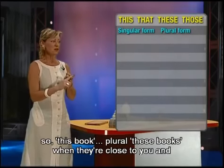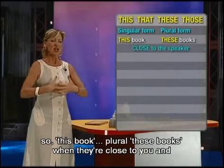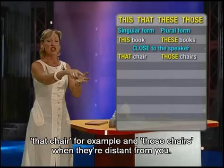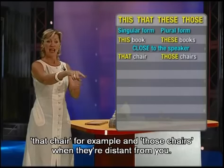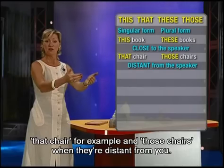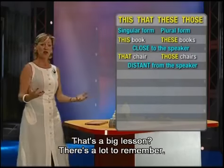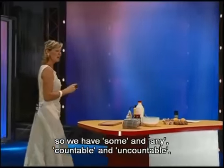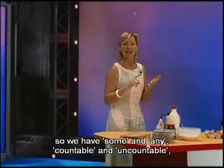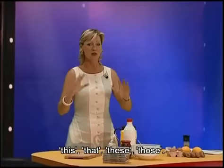So this book, plural, these books when they're close to you, and that chair, for example, and those chairs when they're distant from you. That's a big lesson, hey? There's a lot to remember. So we have some and any, countable and uncountable, this, that, these, those.